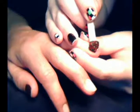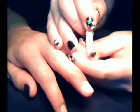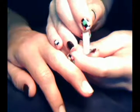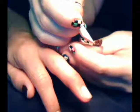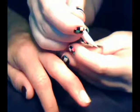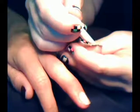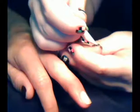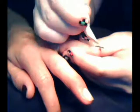So you really want to make sure that you help them understand proper removal and proper care of their nails, because you don't want to damage the nail. A lot of my clients are really big about not damaging their nails. They've had bad experiences, and again, you want to build that rapport and trust with them so they'll be back. Do you see how Crystal is really gently going back the other direction to meet her work? Yeah, so it is okay to come back.